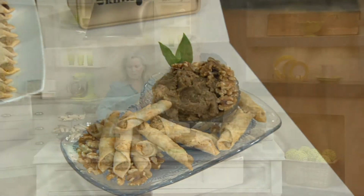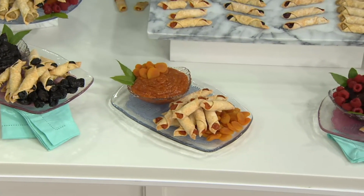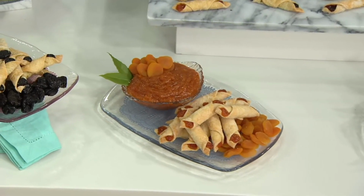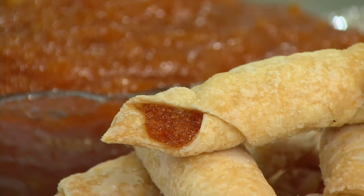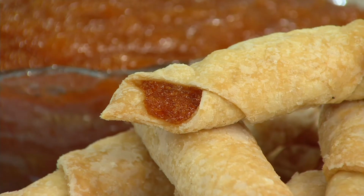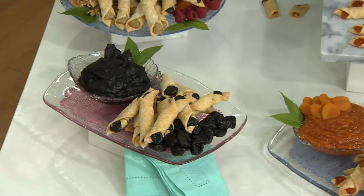As we take a look at the last two, give me some of the backstory and the history of this, Jean. It's a wonderful story. Lee Koshelek is the owner of the bakery, and she started baking these when her children were young. She had a passion for baking, so she went to her grandmother's, her Baba's recipes, and she started making kiffles. When she took them to her friends and family, everybody loved them.